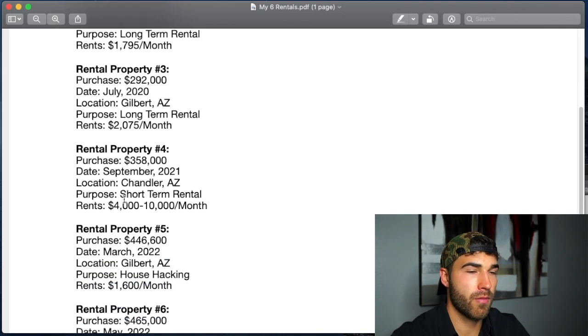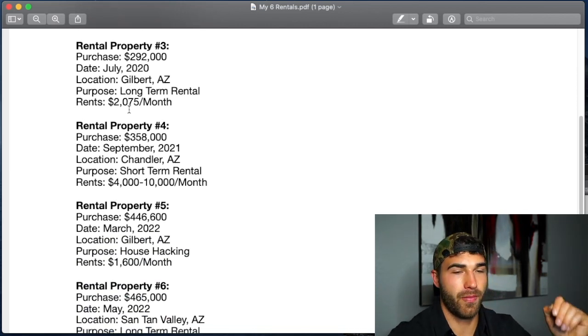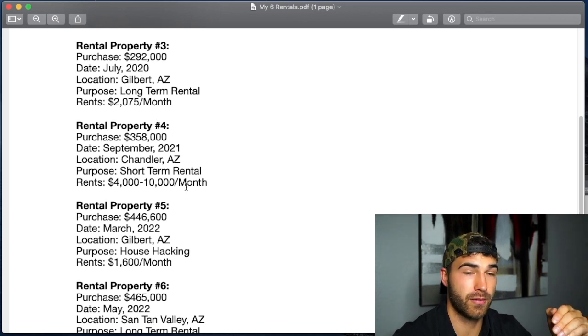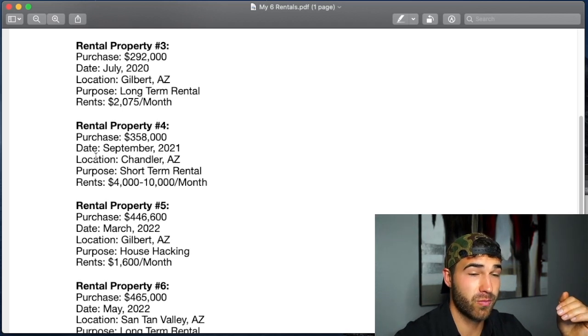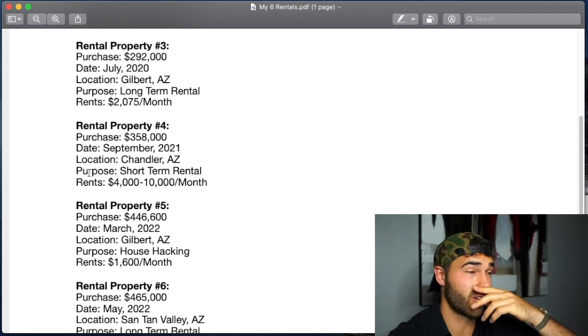Rental property number 4, my Airbnb, bought for $358,000. Now, the market really started picking up between property 3 and 4. So you guys can tell it was about a $100,000 jump, and this property is much smaller and was in much worse condition than this one. So the $358,000, if I bought it a year before, probably would have been about $275,000 to $280,000. So this is right when the market really started pushing up, and you'll be able to tell from property 4, 5, and 6. They started to increase.